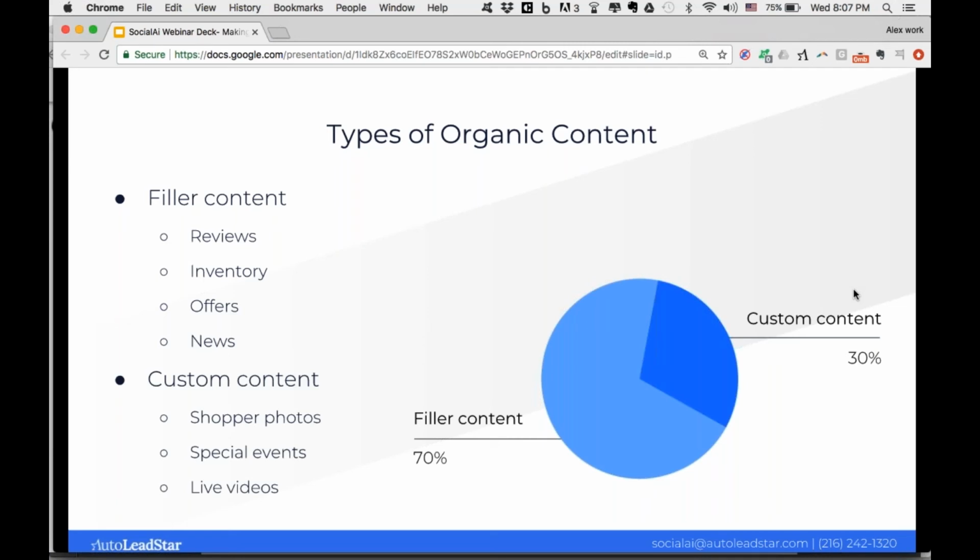Now the other 30% of your posts should be more custom content. So what are some examples of that? Pictures of the family that just bought a new vehicle from your dealership. Some posts about special events that your dealership might be running. Live videos, we know, are really powerful.